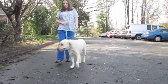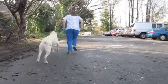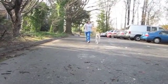Here you see that she really has to throw her front end forward to move it. Her front legs are very stiff as she's moving. She also has some hip dysplasia, which is not yet turned into degenerative joint disease, but will as she gets older.